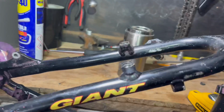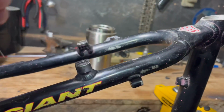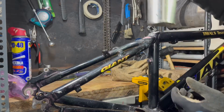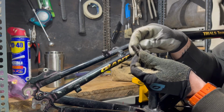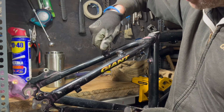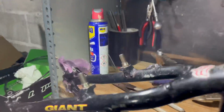One of the first things I had to do was take out the canti bosses, and they're in that little tub there where they've been cleaned. So my first challenge is to try and see if I can get them back in here now that they're all cleaned up. They're a little bit old and done in. I tried to find some new ones, but it's almost impossible to find these. But I'm just going to see if I can. So they're in there now.